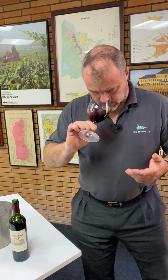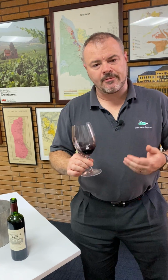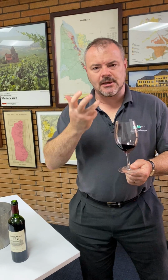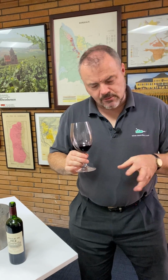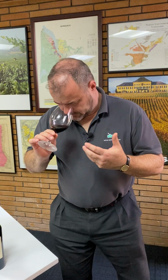The aromas are quite classic for Saint-Estèphe. There's a hint of cassis, that sort of lifted blackcurranty note, but there's also perhaps notes of tobacco leaf, a slight earthiness, and slightly sort of savoury, toasty notes as well.